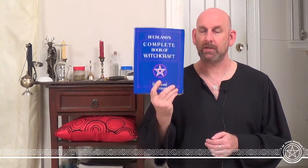Next, we have Buckland's Ye Book o' Blue. This is a very common book, and a lot of people really enjoy it. This one is from 1986. So we're going to be looking at how Buckland suggests casting a circle and calling the quarters.